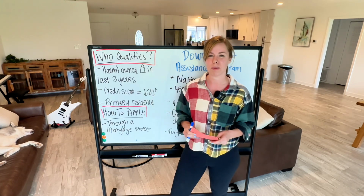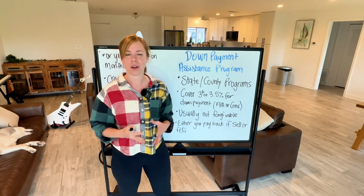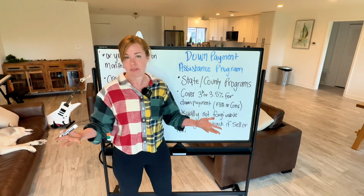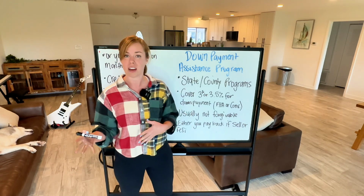Now let's go over some of the state and county down payment assistance programs. Okay, so as far as the state and county programs, there are so many of these. They're usually always available, and what they do is they cover you for, again, the down payment. So if you're doing a conventional loan, they're going to cover you for 3%. If you're doing an FHA loan, they're going to give you 3.5%.